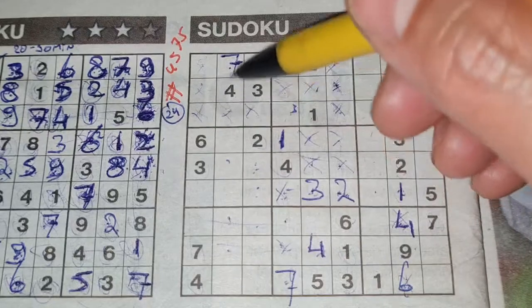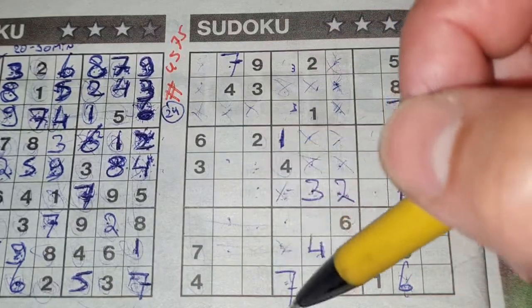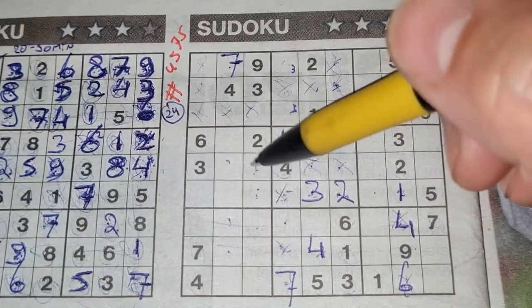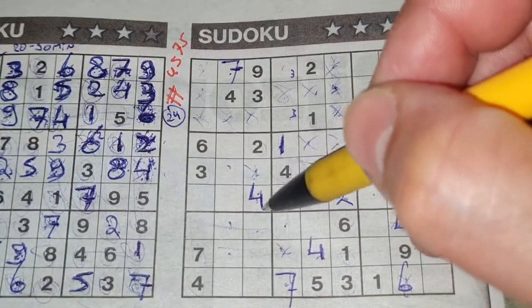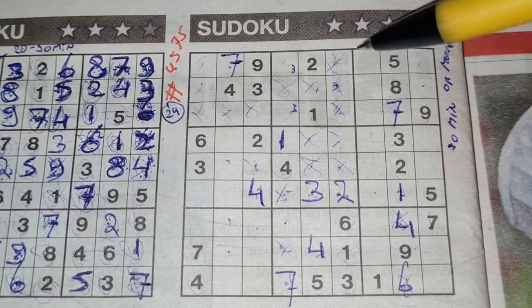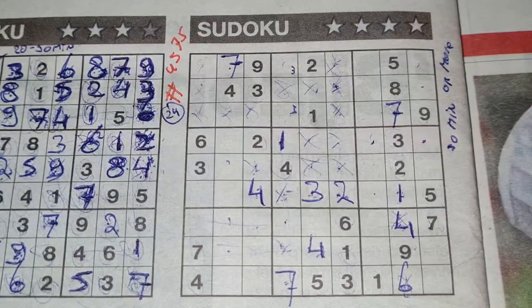4 in the first column, 4 in the second column. So in the third column, the only two places left for the 4 should be here or there. We see there a 4, no 4 there, so the 4 should be there.